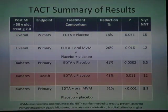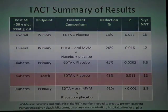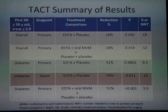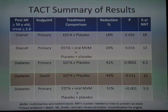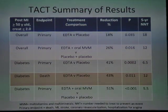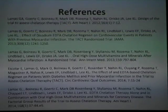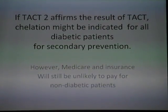Here you see at the bottom, diabetes, the primary endpoints, EDTA plus high-dose vitamins, 51% reduction in the primary endpoint. See that p-value? 0.001. How many times do you see a p-value like that? And here are the references, some of the key ones.